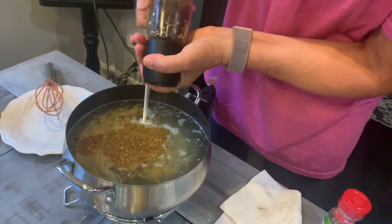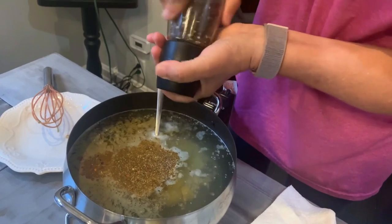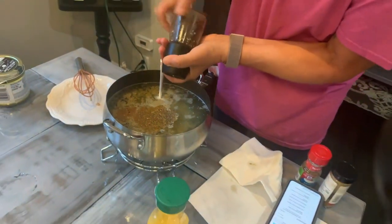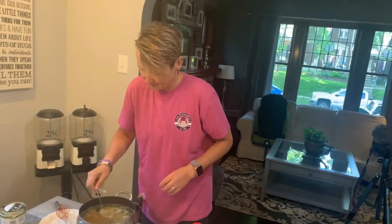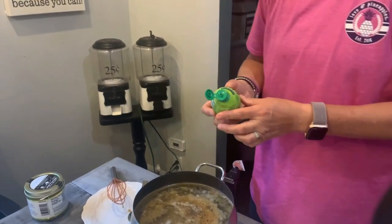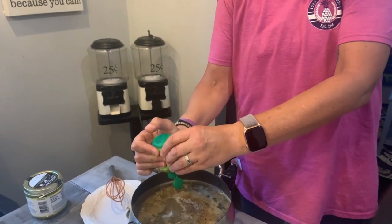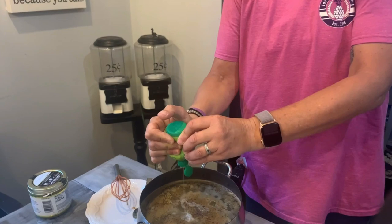We don't measure precisely when we cook usually. And it usually comes out fantastic, so why change a good thing, right, babe? Could you get me the lime out of the fridge? We're using lime concentrate out of a plastic container. It's 100% lime juice. It's just pre-done for you.